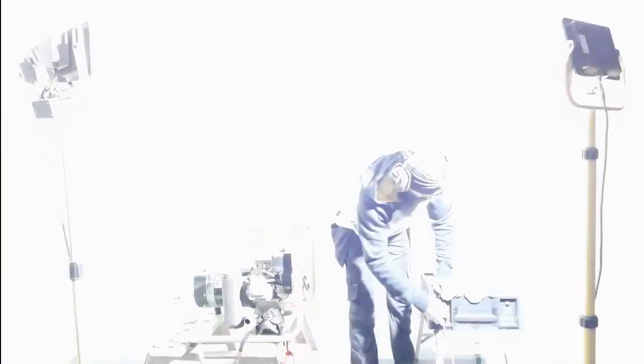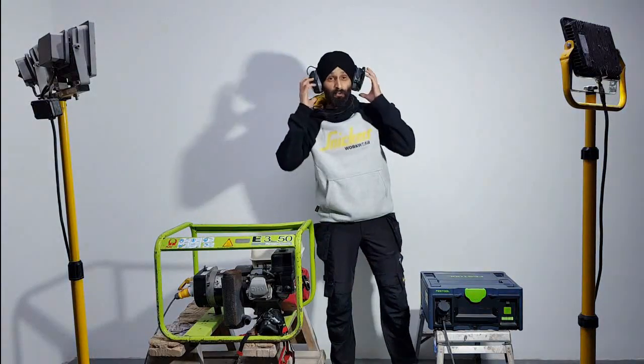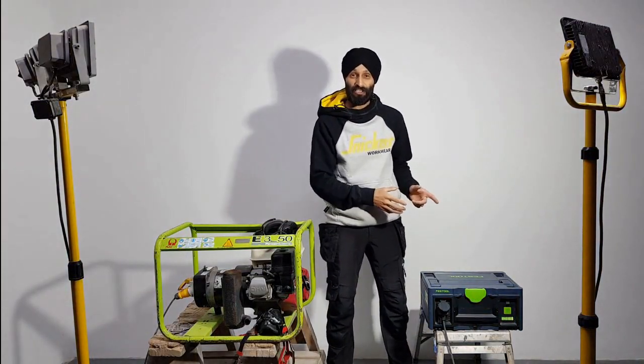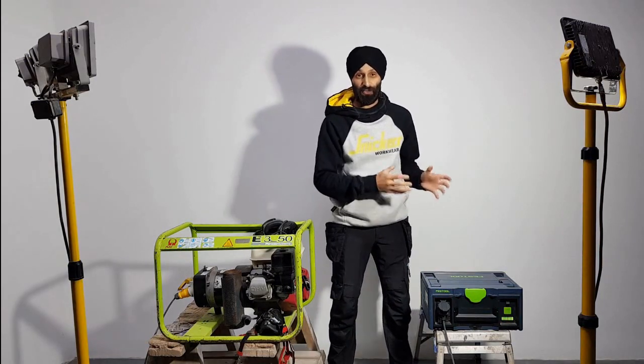Oh no, we have a blackout. No likey, no lighty. I'll tell you what you will like. It's Festool's new SYS PowerStation, which is the world's first.